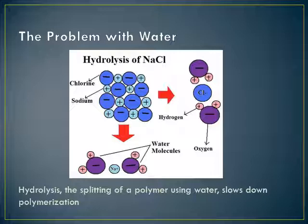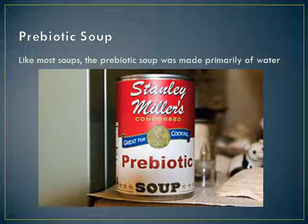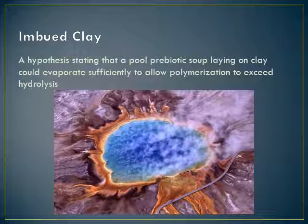So the issue is, as much as you want to form these polymers, water is breaking them down just as fast. You need to have the rate of polymerization of condensation reactions to be higher than the rate of hydrolysis reactions. And again, the prebiotic soup is made of water, so this slows down the reactions. So here's how we can get around that. Here's how experiments have shown that it is possible for polymerization to occur, for the rate of hydrolysis to be slower than the rate of polymerization.